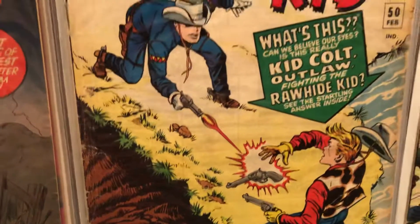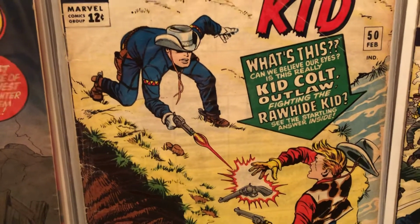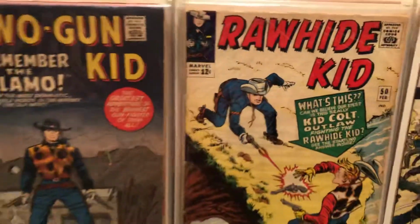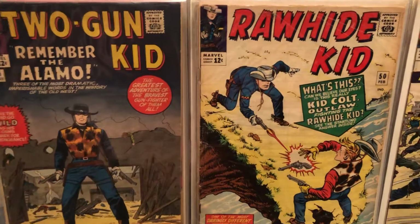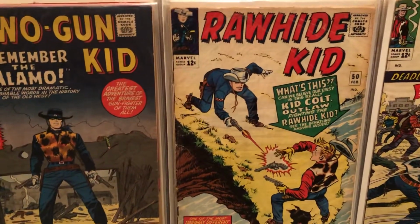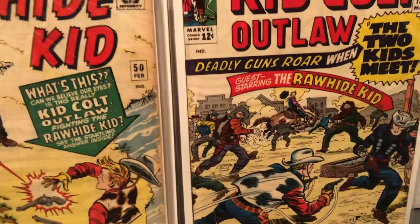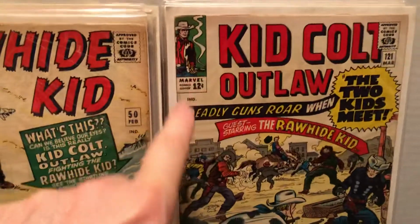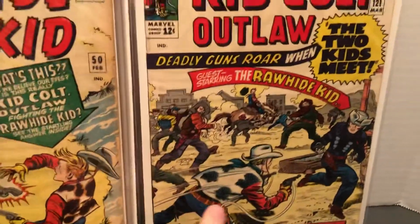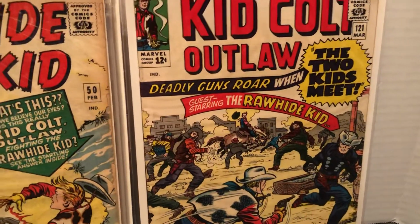So it was kind of cool to get two of the three kids meeting on a cover. I would have shown one for this, but I either don't have it or they didn't do it, where he met one of the other ones. But if I get that in the future, I'll show that. And then on this one, you see this is Kid Colt's book, and he's meeting the Rawhide Kid. It's kind of neat with the blue.